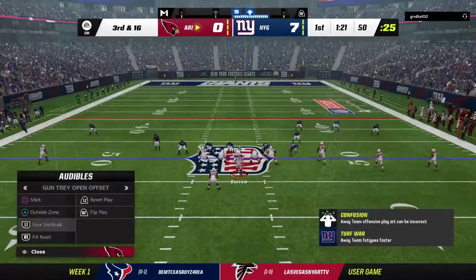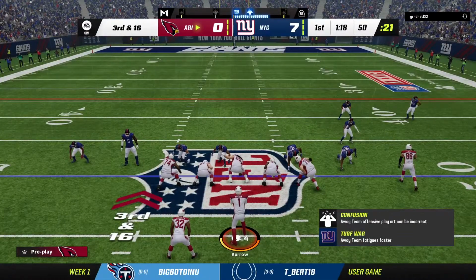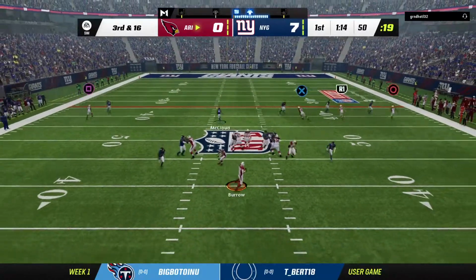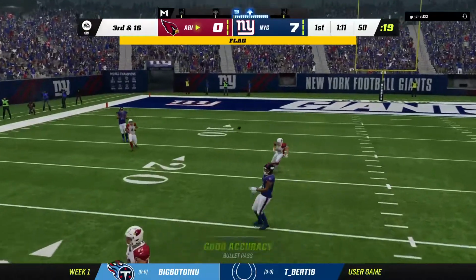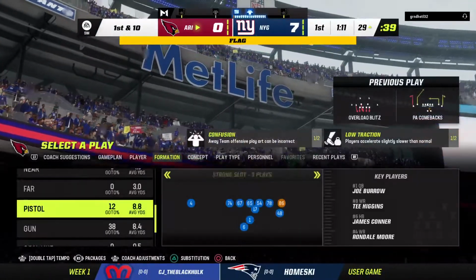On 1, ready? And it looks like we've got a dime set here defensively. 6 DBs in the game. From midfield now, Burrow. And that is incomplete, but a penalty flag coming in. This could be a first down.